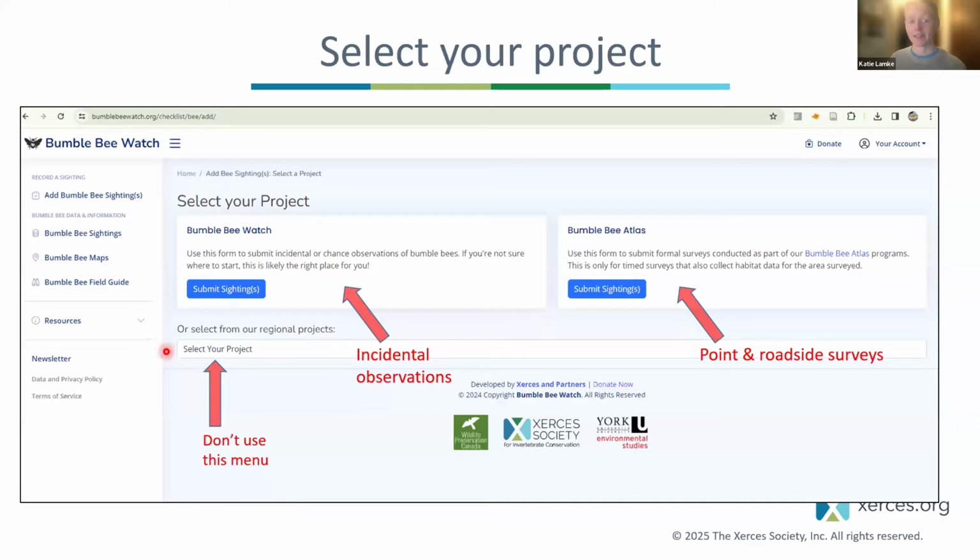And there is this menu down here, the drop-down menu for regional projects. Please do not use that. This is a relic of our last website that we are trying to still figure out how to make work properly. Don't use this. If you submit your data there, there's a good chance it will get lost. So just use Bumblebee Watch for incidentals, Bumblebee Atlas for survey data.